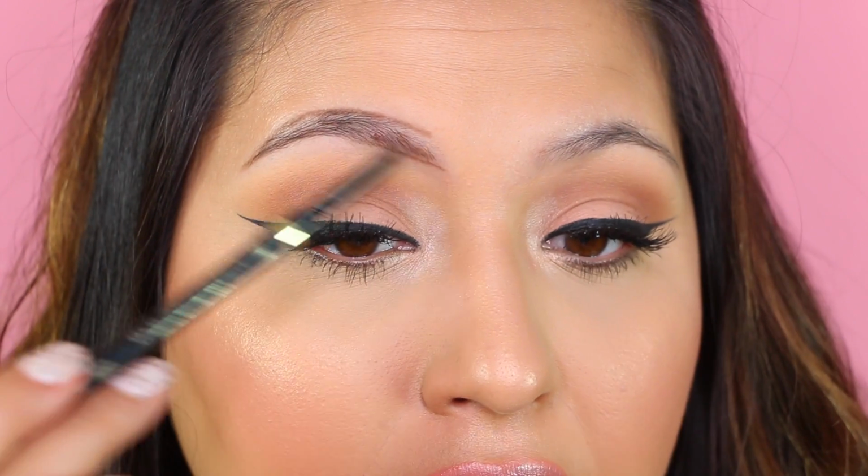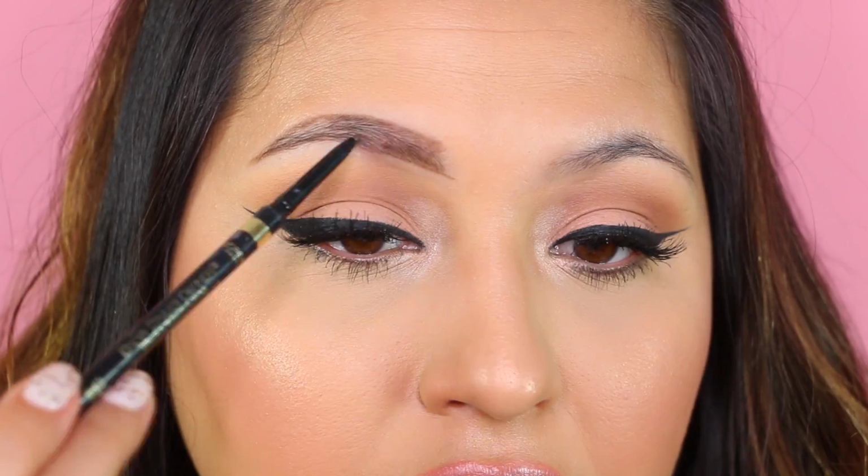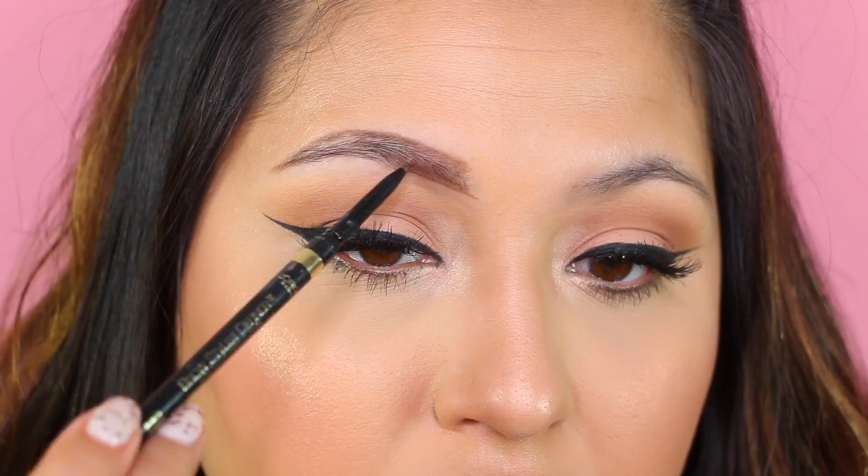But this time, this guy is pretty mild. You know, he's sobering up. Filling in my brow, and notice how I'm not filling out the beginning of my brow, so it's gonna look a little bit funky.